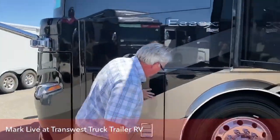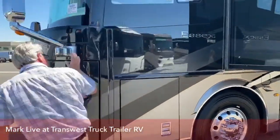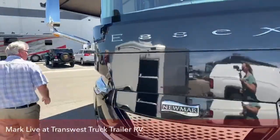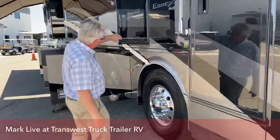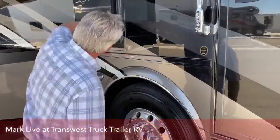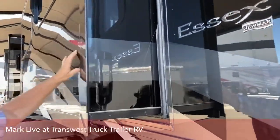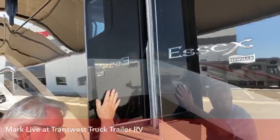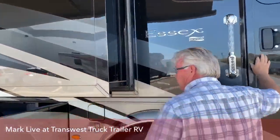Well, let's move around on the inside. Before we go in, one more thing I want to point out. Look at this slide out. That's a little dust there. See how the stripe follows it around? Most companies are just going to paint this black, but this has the same smooth masterpiece finish that the rest of the coach does.